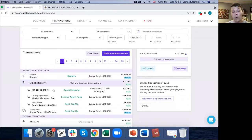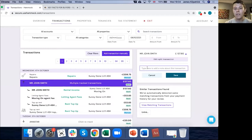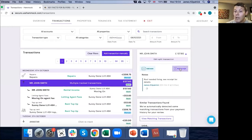So one of the new features is this way of displaying and splitting it out for you. But also, for any of these transactions, you can then add a note for your accountant or for yourself and attach an invoice or a receipt. So I can just go in here and say, roof needed fixing, receipt details, hit save. And then if I want to, I can actually attach the receipt.